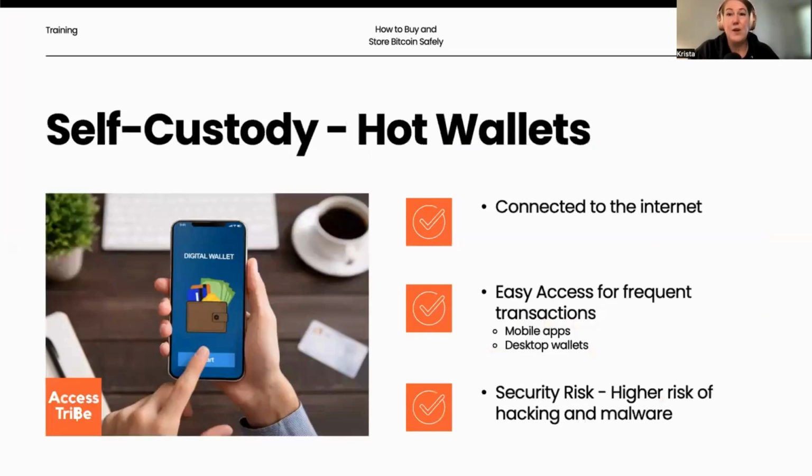Self-custody. So we're going to go through talking about different ways of self-custody now. So hot wallets are called hot wallets because they're connected to the internet. So that could be an application on your PC, or it could be an app on your phone. But they open themselves up to malware and to being hacked because they have internet connectivity. So why would you use a hot wallet?